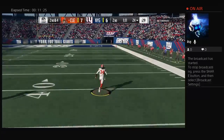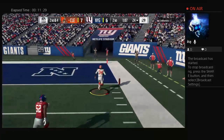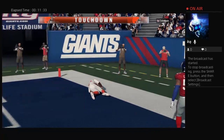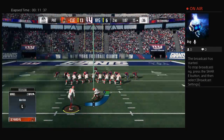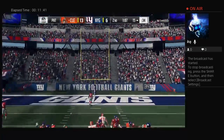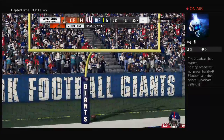Isaiah Crowell, he's all alone. 30, 10, and all the way in. Touchdown, Cleveland. Isaiah Crowell, 76 yards. And the Browns are able to strike quickly for 6. And with that carry, he's already over 100 yards here in the first half.